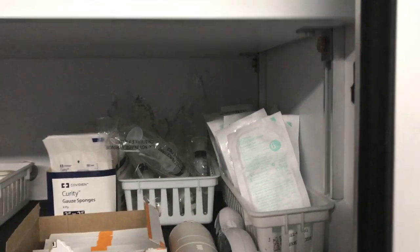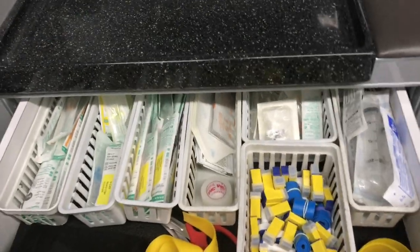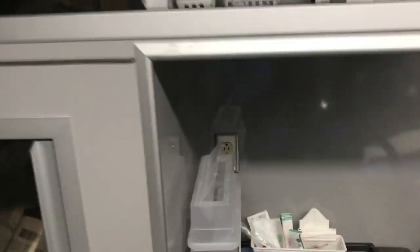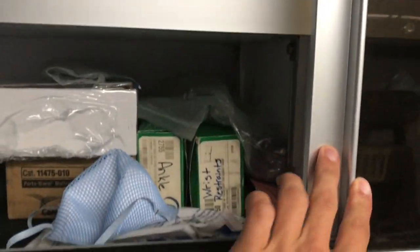Here we got tape, dressings, locks and syringes, roller gauze. Down here we got our ALS IVs, 14 to 24 gauge. We got it all here. Extra blankets. Right up here we got big trauma dressing, SAM splints, ice packs, OB kits. Oh yeah, we got it all.